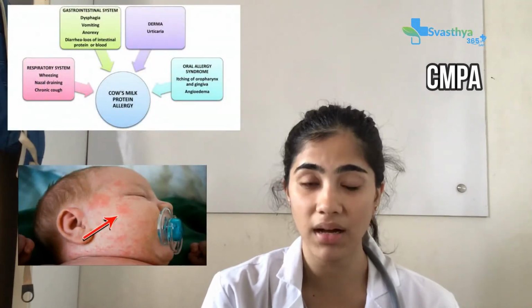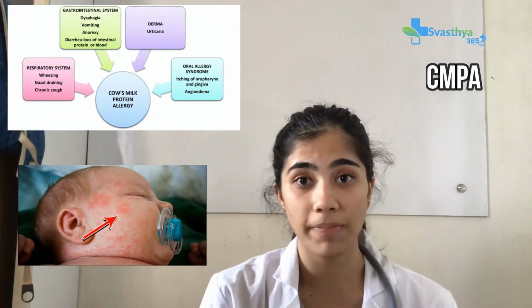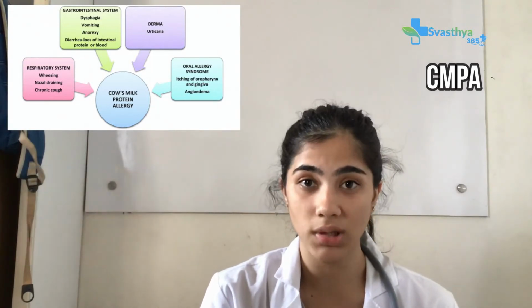What are the symptoms of CMPA? The symptoms will definitely express themselves within 1 week after ingestion of cow's milk. It may begin from skin rashes to eczema to various GIT problems like vomiting, abdominal pain, bloody and mucousy stools, or even diarrhea. How do we diagnose CMPA?